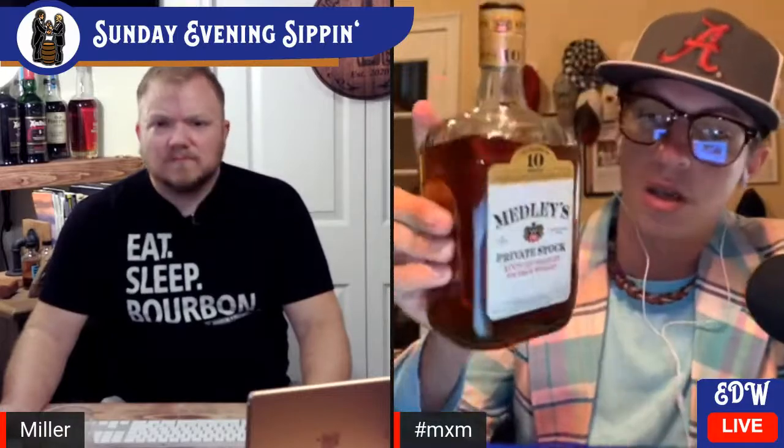Here's an example of an NDP, non-distilling producer. Probably some of you out there have never seen this. It's kind of an older bottling, but it's called Medley's Private Stock, aged 10 years. Like an OG-looking bottle. It says dead set on the front, distilled in Kentucky. Bam. Right there. What else does it say? Kentucky's a big state, y'all. But let's keep reading this label. Bottled by the Charles Medley Distillery in Fairfield, California.